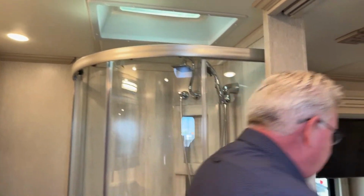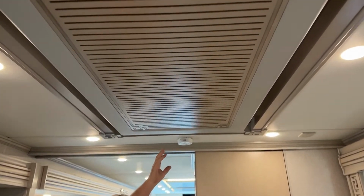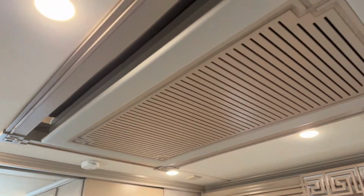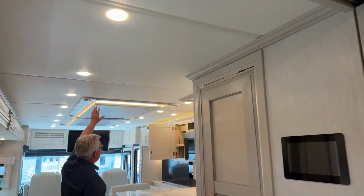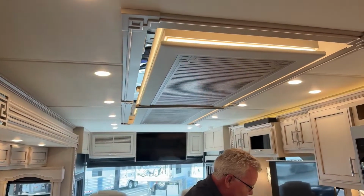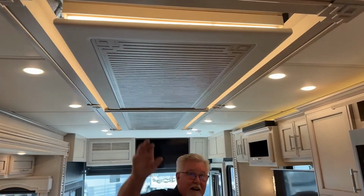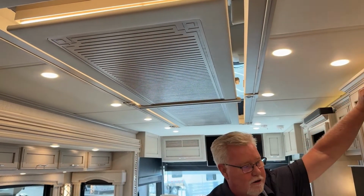Okay, and as we step back into the bedroom area, I will just point out the ceiling real quick. I talk about this most videos I do on the Newmars. They cover their air conditioning vents so you don't see those round pucks. And I like the accent lighting, the look of it. It really gives it a nice designer look, even though this isn't what I would consider one of Newmar's luxury coaches. They still have these very high-end finishes throughout.